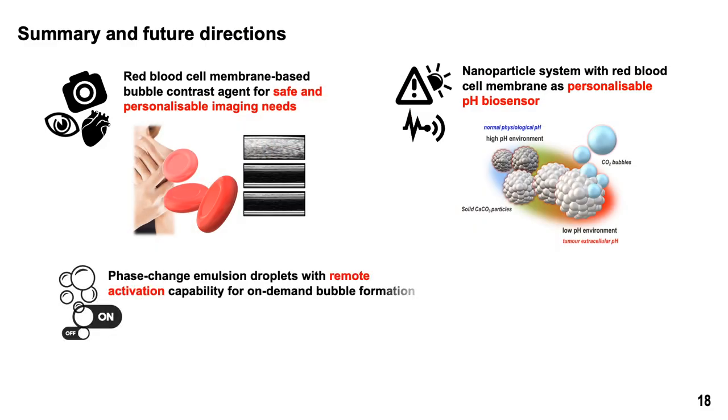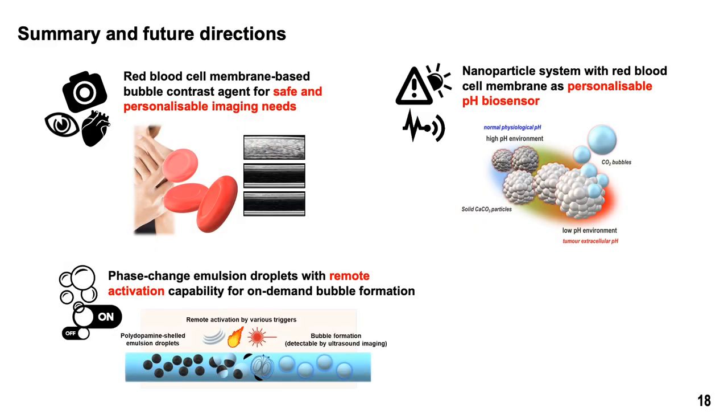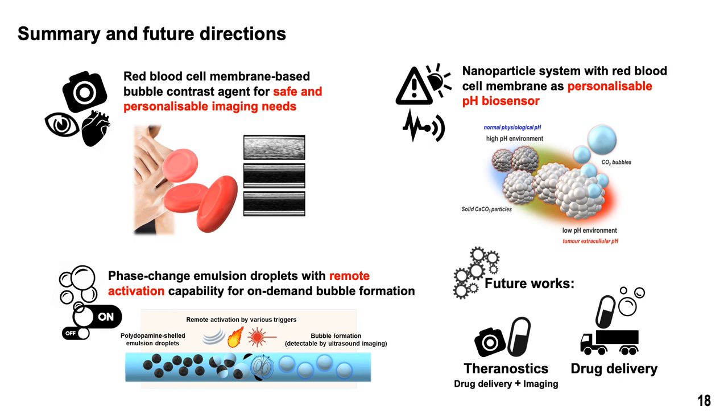And lastly, we demonstrated that we can use external triggers to remotely activate bubble formation from emulsion droplets. For future work, we are hoping to take advantage of the structures, responsiveness, and other properties of these systems to extend their application in drug delivery, theranostics, and other biomedical applications.